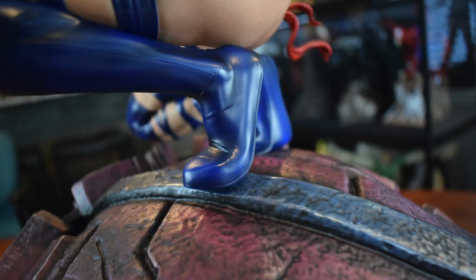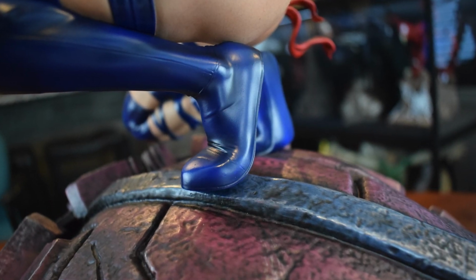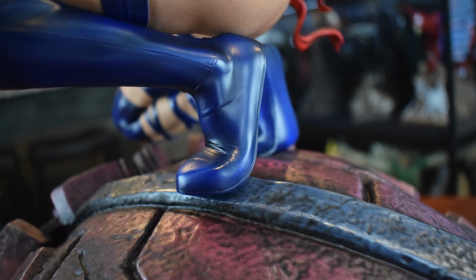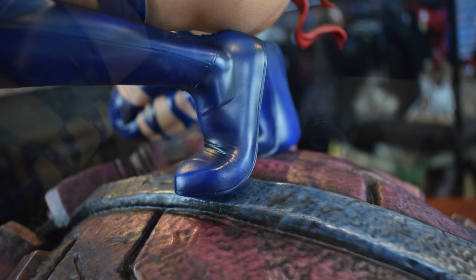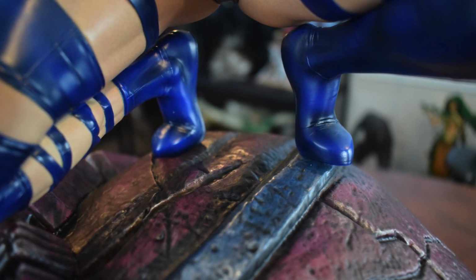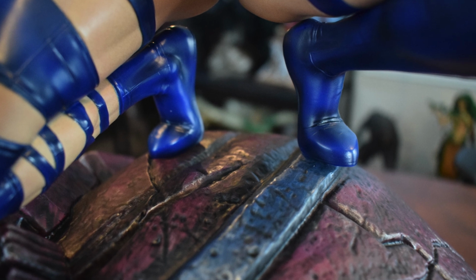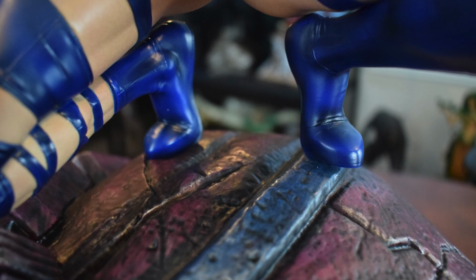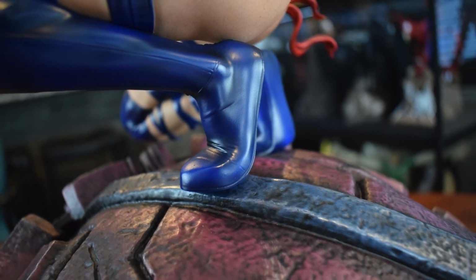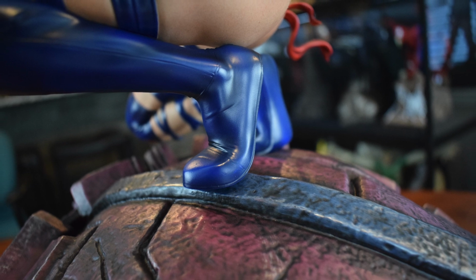So let's start. Her boots, I don't like the bottom of them. They're smooth on the back. There should have been some texture in there, and they kind of look like a weird shape, almost like she has clown shoes. And it might be just how crouched she is. Maybe her toes are too bent over. I don't know. It's kind of hard to tell. And what's interesting is one of her boots goes all the way up above her knee, and the other one just goes to her calf.